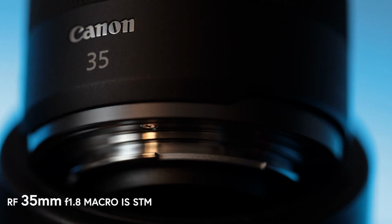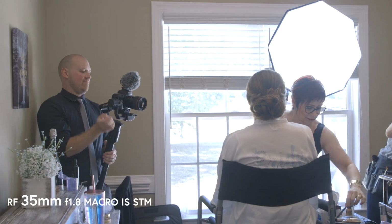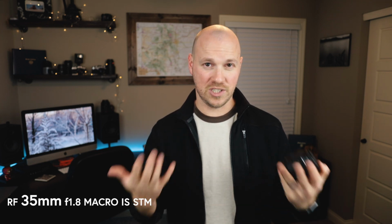35mm focal length is a standard. I love using this. For weddings, I shoot on the 35, I shoot on the 85, and the 70-200, and that's basically all I shoot on all day long. So the 35mm lens is very important to me. I use lenses like the 1.4, which is not stabilized. I use the other EF 35mm F2.0 IS, which is stabilized. And I'm excited to see how this fits into my workflow specifically for weddings.